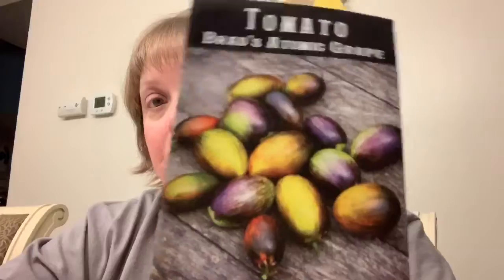And then I also bought these for my husband last year. And these are Brad Atomic Grape tomatoes. You can't wait to plant these. These will look really cool in a salad.